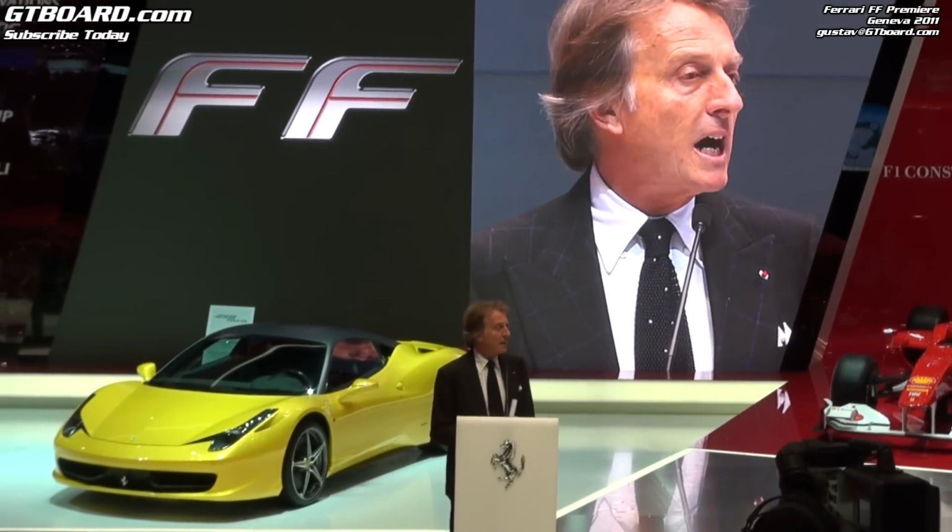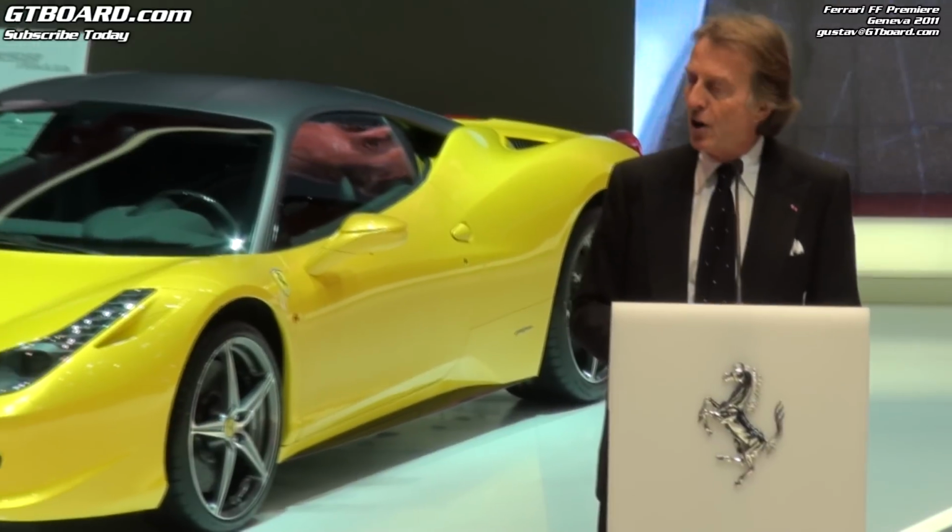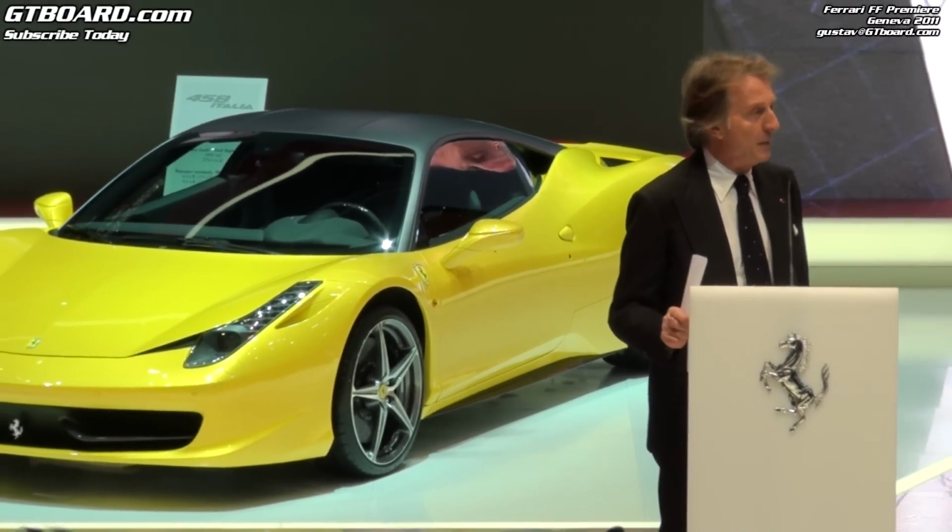When we started, we decided to do a car that is a double face car. From one side it is a racing car, but from the other side it is a car that you can drive in every single condition. So performance, versatility, and technology, these are the three key elements of the FF. Performance, racing car.